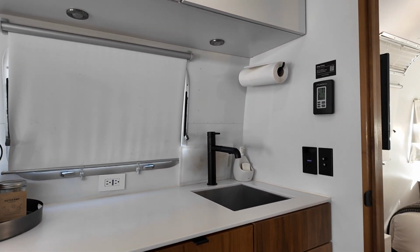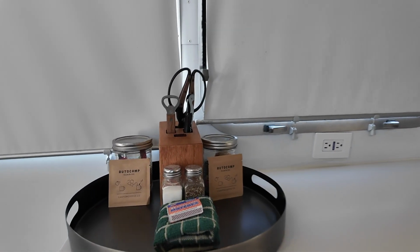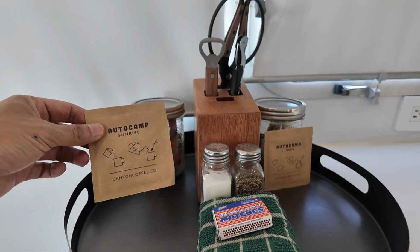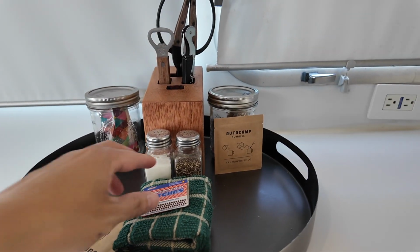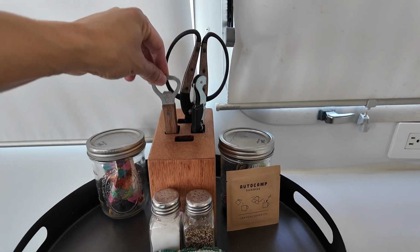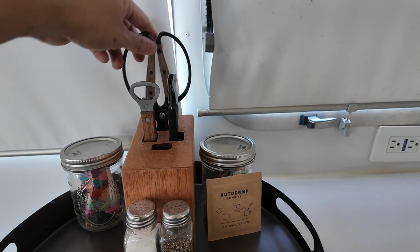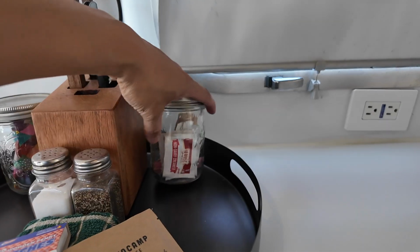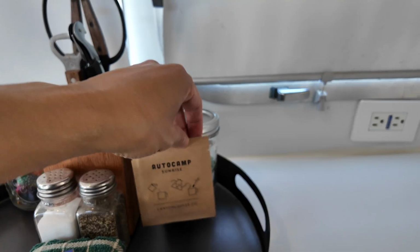Here's this kitchen area. There's a sink right there, and so what do they provide here? Some coffee. These are tea right here. Salt and pepper. Some matches. Stuff for your drinks here. A can opener and a bottle opener. Scissors. And what's in here? Oh, these are things for your coffee. So creamer and sugar.